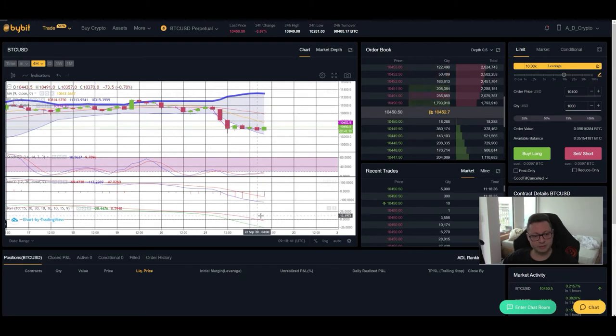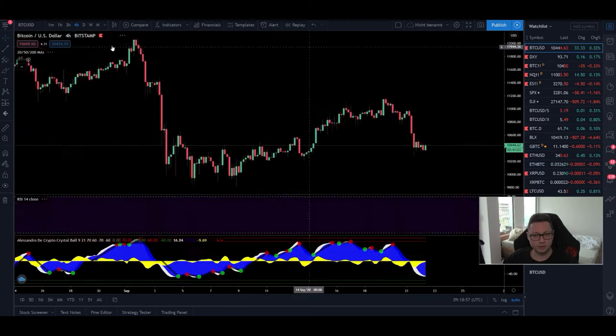We have KST and MACD shifted to the downside, which is also bearish. And even though we could see a breather, I still think we're gonna see continuation to the downside. And also stochastic is still in oversold condition. So also here, it looks like we're gonna see a possible breather coming up pretty soon.